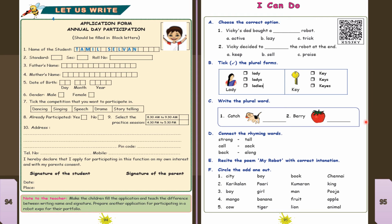Okay, in which standard are you studying? 4th standard, section A, roll number 2601. What's my father's name, Robo? Come on, fill it up. Tamil Vel is my father's name and mother's name is Tamil Nangai. Okay, fill my date of birth, Robo. Come on. 15/5/2016 is my date of birth.